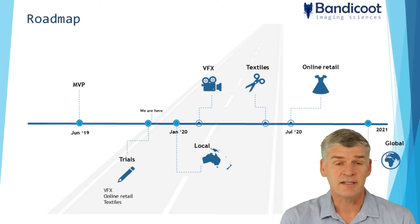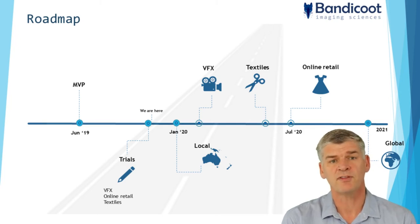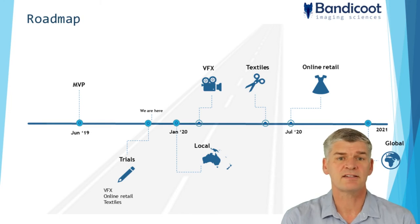Now our initial focus is local. And the visual effects community have a deep technical understanding of the creation and editing of material textures, and we're trialling with them to continue to refine our process. And this is going to enable us to scale the product to online fashion. And once large-scale efficiencies and robust quality is achieved, we'll go global.